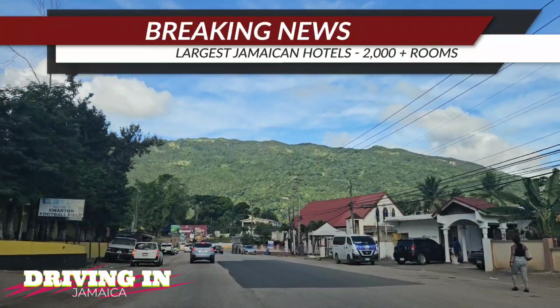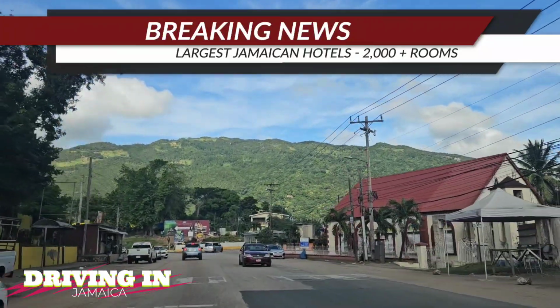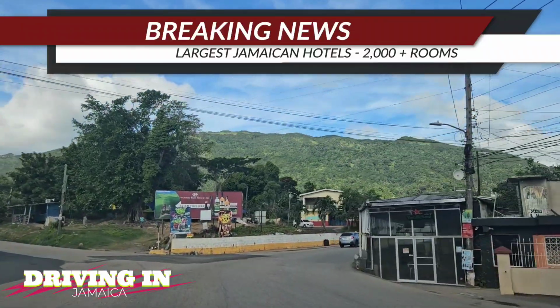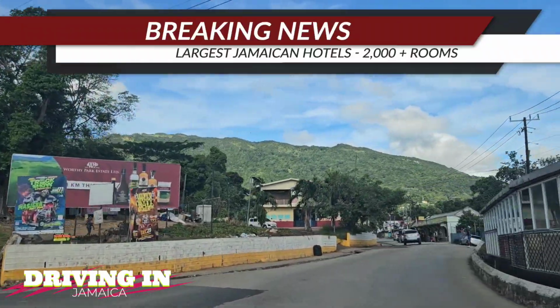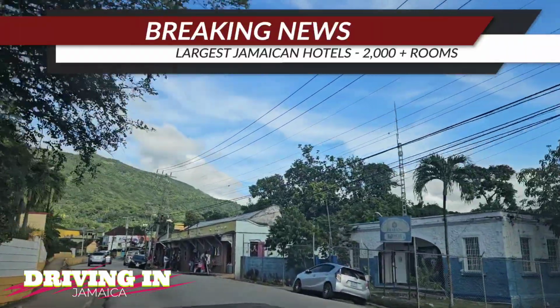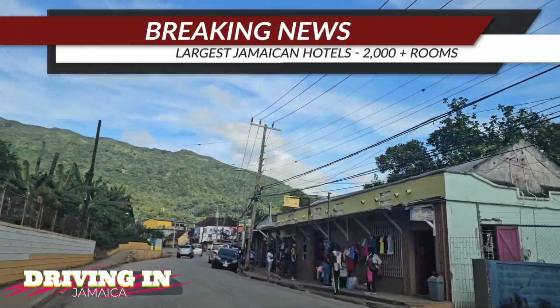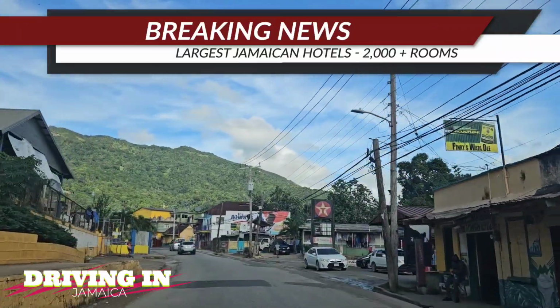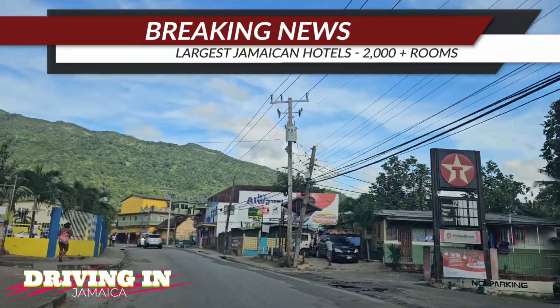Now, as I said, we messed up the list, but the next one is Bahia. Now, Bahia currently has 1,350 rooms in St. Ann, and they plan to build 2 more hotels on the property, and they will definitely be over 2,000 rooms when finished.